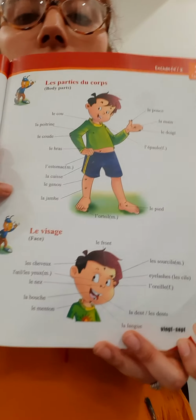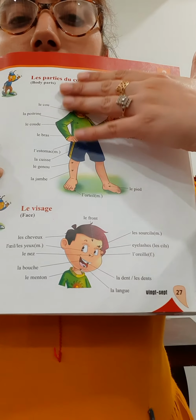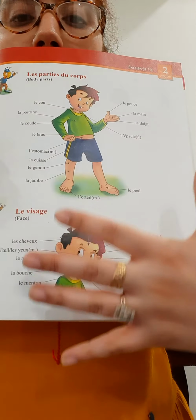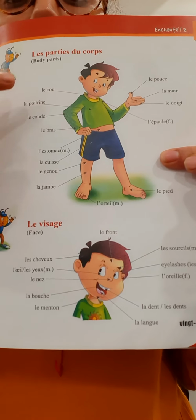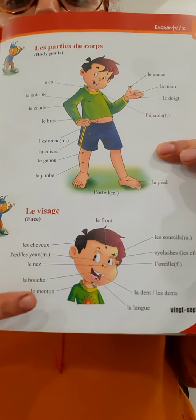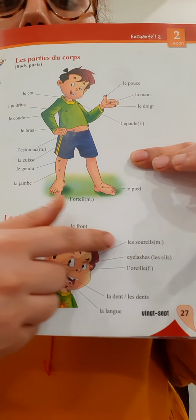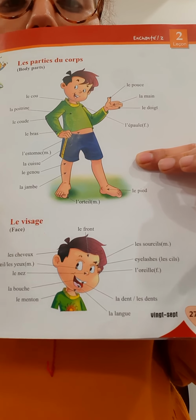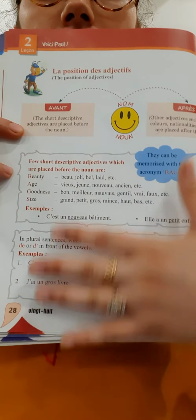So these were some parts of your face. In the last class we did the body parts, and I asked you to paste a picture or draw a boy's picture in your notebook and write down the different body parts. Now in the same way you have to paste a face in your notebook and label the different parts of the face, right? I hope you understood your homework.